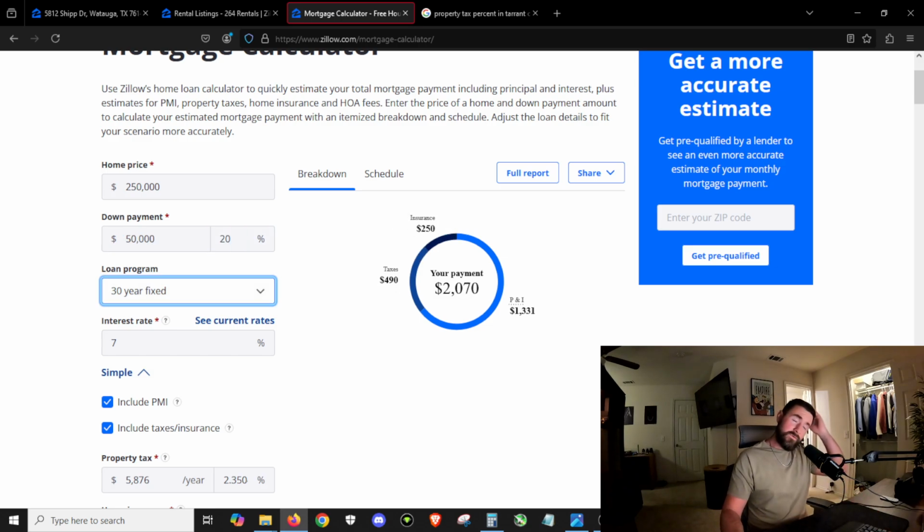But again, if you just want to be able to throw tenants in there right away, you want to be able to market this and not have to worry about someone finding out that you lied and you didn't move into the property, well then 20% down is going to be the route, okay? So keep that in mind. That's important. But let's play with the numbers a little bit more and talk about the future.